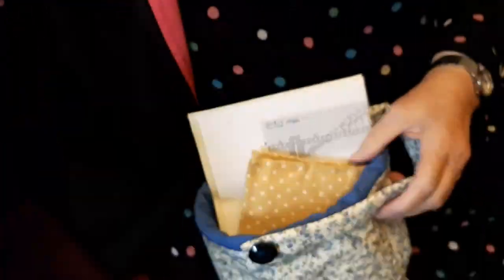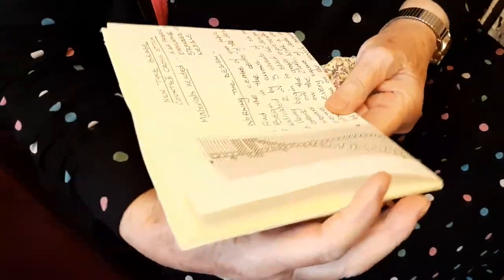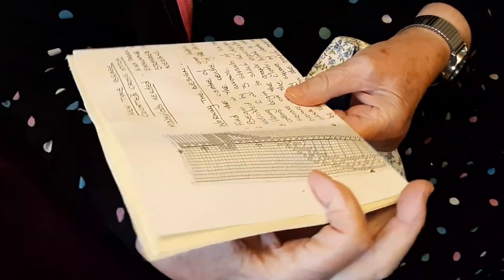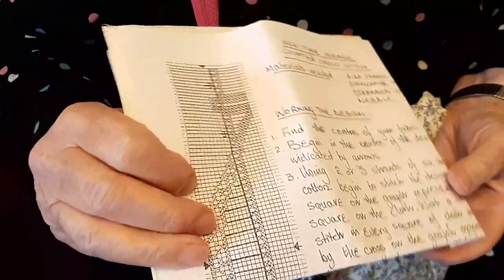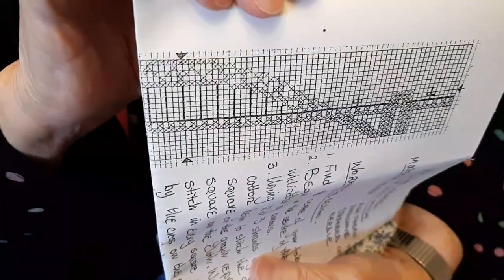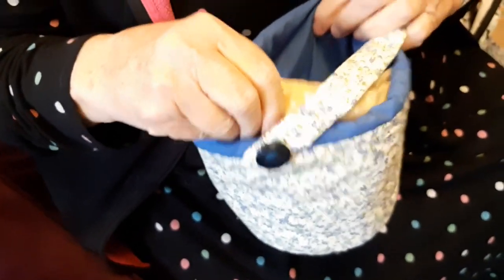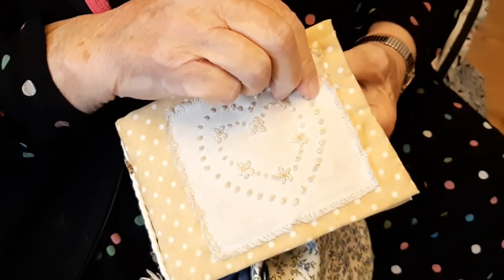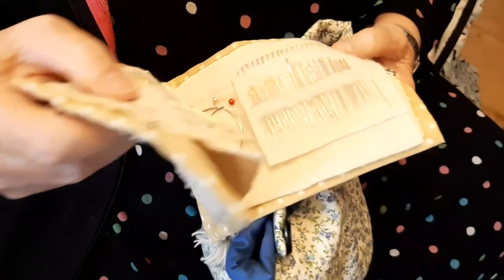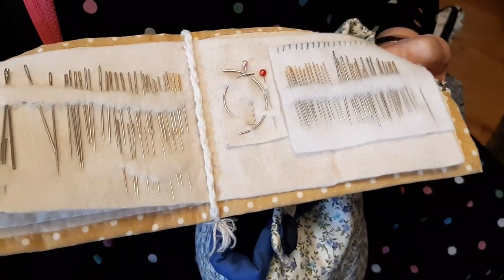Okay. And then I have some cross stitch, which is the new Tyne Bridge. Oh yeah. That's half of it. Yeah. And then I have got my sewing case, which is looking a bit grubby, I have to say, which is full of every needle I would ever need for anything. Lovely.